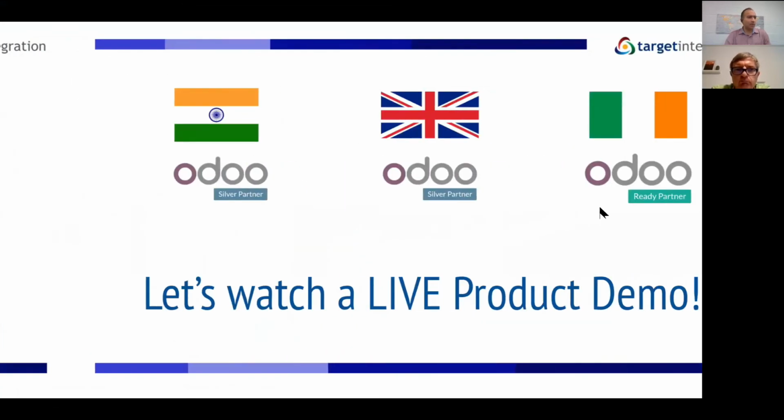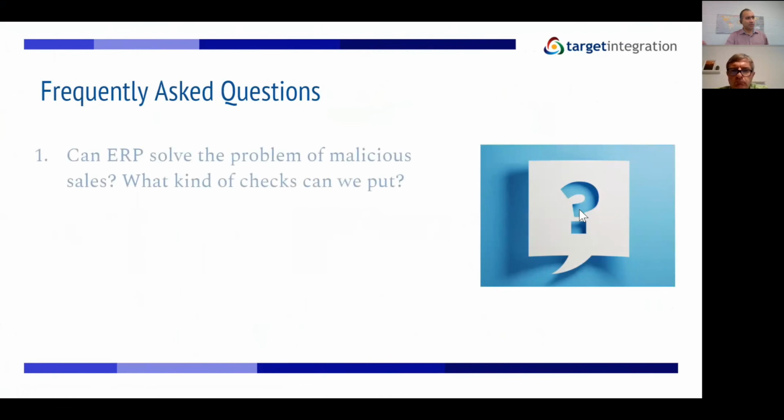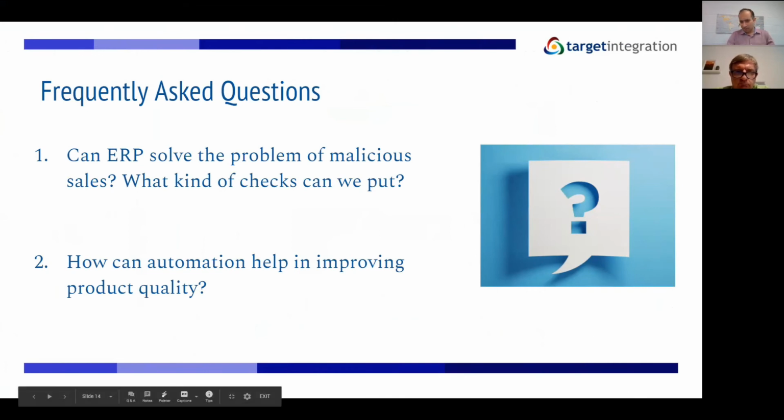A quick overview of Odoo. We have covered that. We have shown you the live demo of the product as well. Some of the questions which we have put in, and if you have any of them, please send them through the Q&A box. Let me just see what has come in so far.